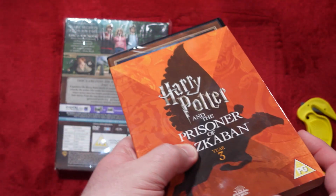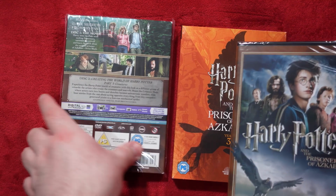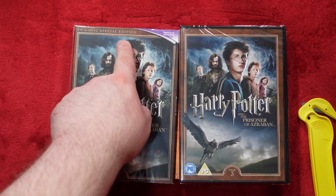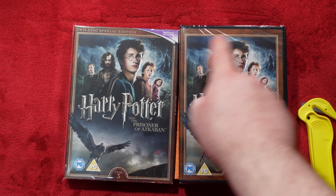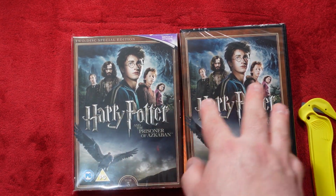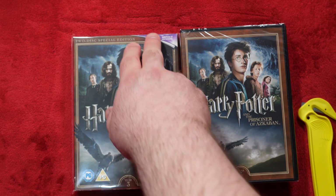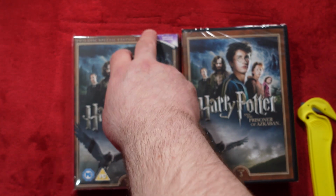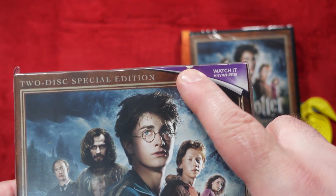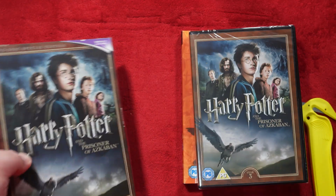So let's begin by unboxing this one, and as you could tell, it's exactly the same from the front, except that the 2-disc special has been removed on this one, and also the Watch It Anywhere, which they started doing on the later ones rather than the first 2. It was really annoying, because it covers up a major point. Even my one's a bit damaged on there, you see a bit of cardboard worn. That's what I really hate the most.